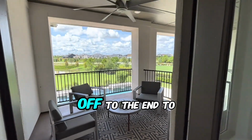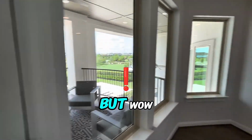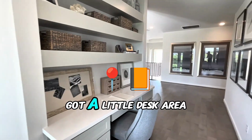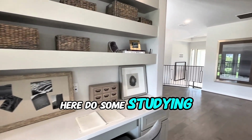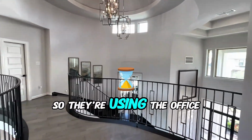Once again, I'm gonna hold off to the end to show y'all that backyard because I don't want to spoil it for y'all. But wow, got a little desk area here, do some studying. And then right there is their office currently, so they're using the office right now.